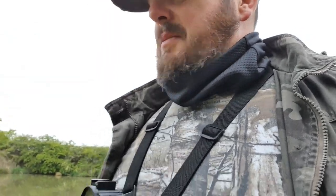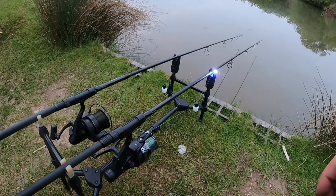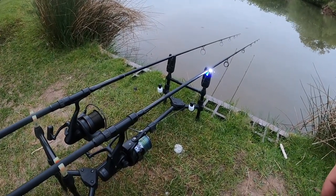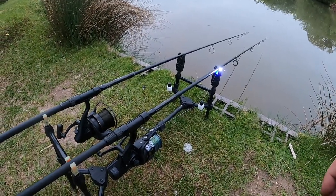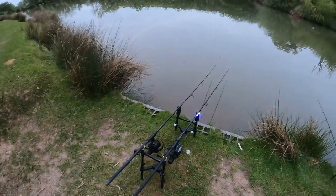So, nice to catch one. If I tell you what, if I catch my PB out of here, I've got some clean water, I'll use this water, I'll drench myself. So I'm playing with it. That's an 18 mil bio from Retro.